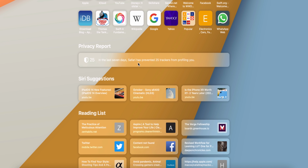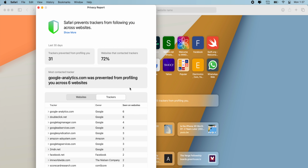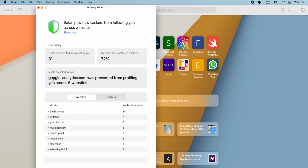There's a new section called Privacy Report to show you websites that have been tracking you in your visits to them. The report is just detailed enough and it lets you know what's been tracking you and on which websites. So now you probably won't be seeing ads of whatever you were looking at last on Amazon.